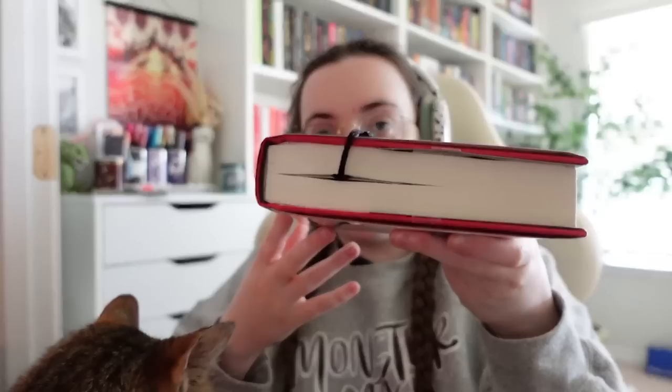It's good. I'm really enjoying it so far. I stayed up way too late past my bedtime last night and read half of it. I'm on page 177, chapter 20 already, and this is what I plan to read.